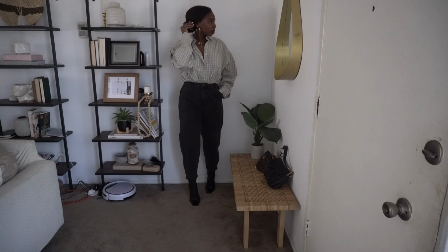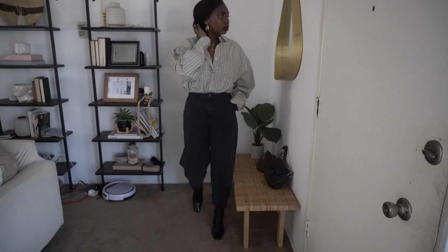I do think that's a little too big, so I might be looking a little sloppy, but you guys let me know. If it doesn't work out and I don't like how it looks with the slouchy jeans, then I will just probably wear it as a dress around the house. I really love wearing oversized button-up tops around the house anyways to lounge in, so either way, it's a win-win.